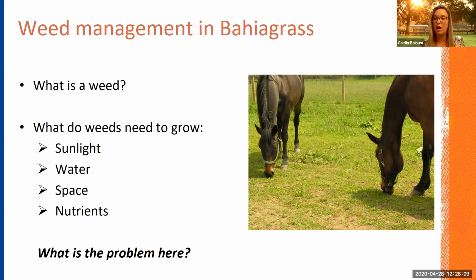Now, not all weeds are toxic, but they're not doing you any good if they're taking good grazable area away from your livestock.